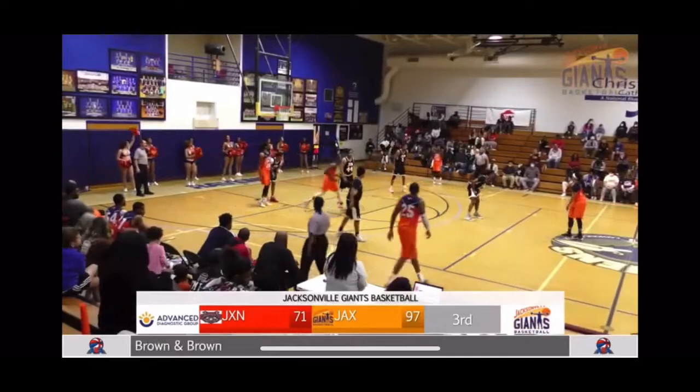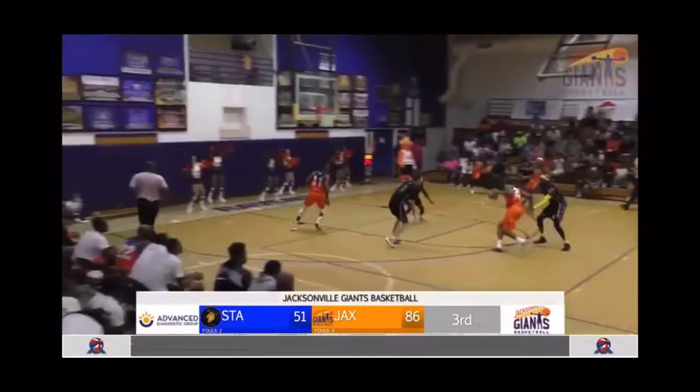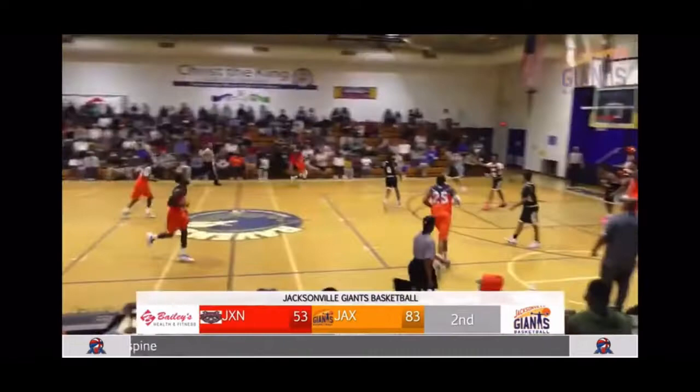Quarter. Giants still with most of their ones in. I mean, I consider all of them ones. There's Bowen on the three. Hornsby with a great rebound. Giants got numbers. Hornsby into Bowen. Bowen back out to Maurice. Maurice nails it up for the Giants.